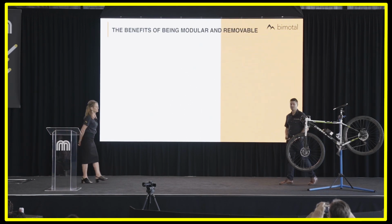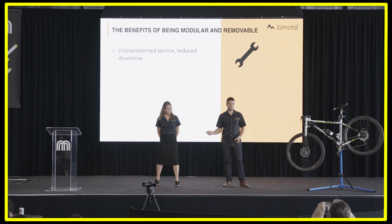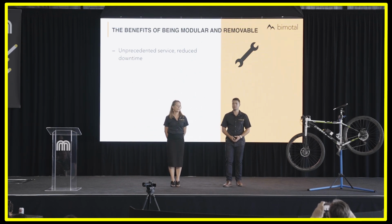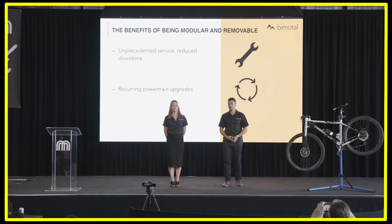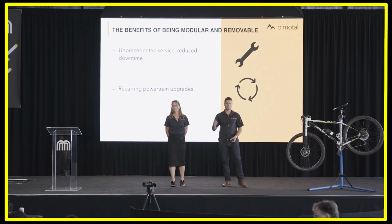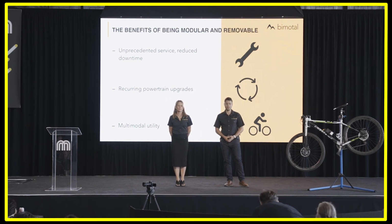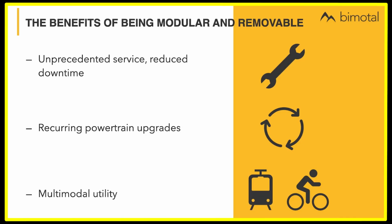So what are the benefits of being modular and removable? You can have unprecedented service and reduced downtime because the system's easily removable. You can have recurring powertrain upgrades and stay on top of state-of-the-art motor and battery technology. And finally, you can have true multimodal utility. It's light enough to carry upstairs with your bike on BART, and you can remove the system to get exercise if you want and get a true bimodal experience.